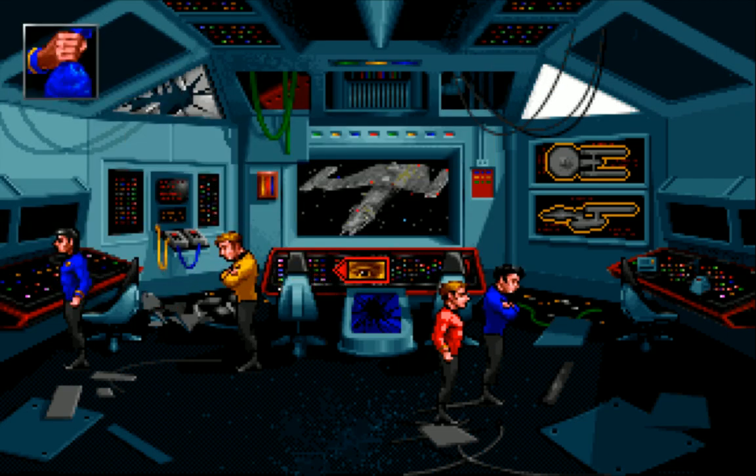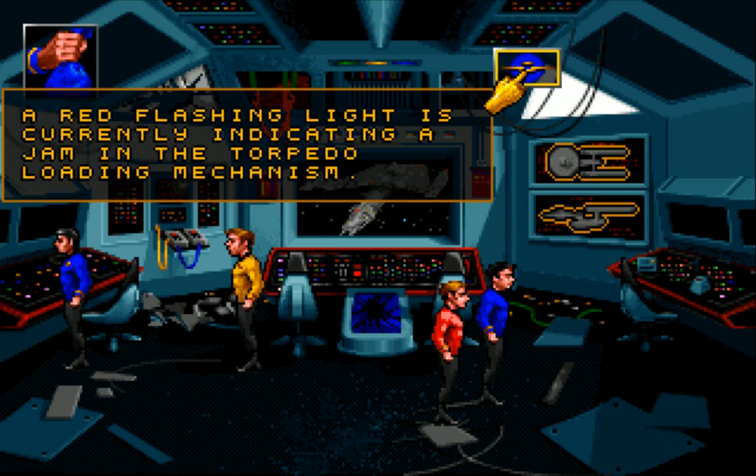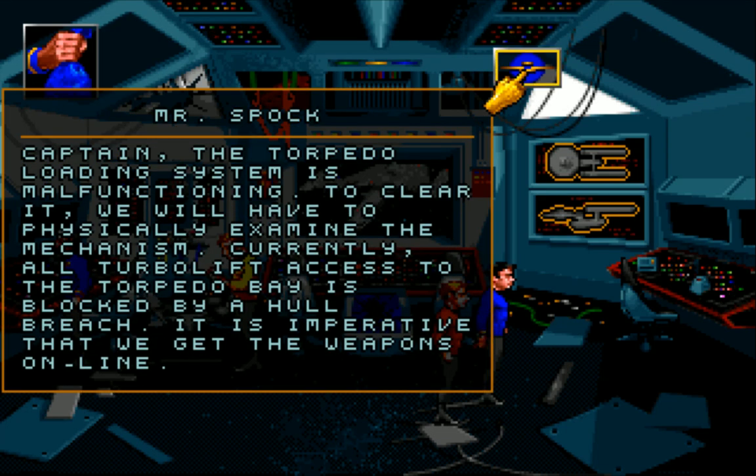And also, we need to do this. This is the fire control for the photon torpedoes. A red flashing light is currently indicating a jam in the torpedo loading mechanism. Captain, the torpedo loading system is malfunctioning. To clear it, we will have to physically examine the mechanism. Currently, all turbolift access to the torpedo bay is blocked by a hull breach. It is imperative that we get the weapons online.